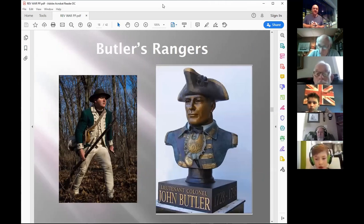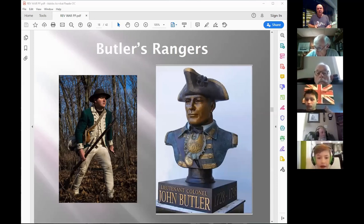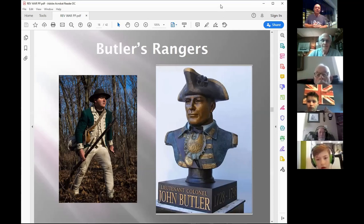And then Butler's Rangers. This was a unit that was raised beginning in the fall of 1777, and they were going to go out on many, many raids along the frontier. They're going to be based here at Niagara, billeted here over the winter when they're not on campaign. So this is a soldier of Butler's Rangers. They were given green coats with white facings, and there's a bust of Lieutenant Colonel John Butler. Depending on which side of the border you live on is what really determines your opinion of John Butler, whether he's a terrorist or a hero.